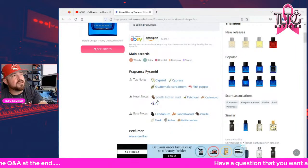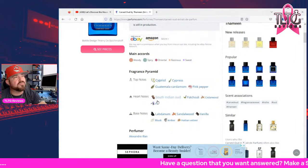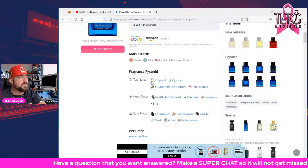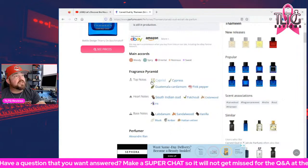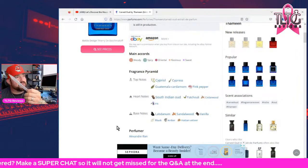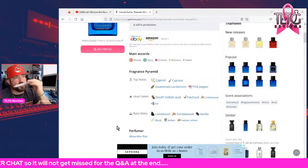Cypriol oil can come across as kind of an earthy, woody green smell sometimes. Depends on the Cypriol oil that they used. Very well could be contributing to the woodiness. I'm not surprised to see woody being the first rated accord because it's extremely woodsy.